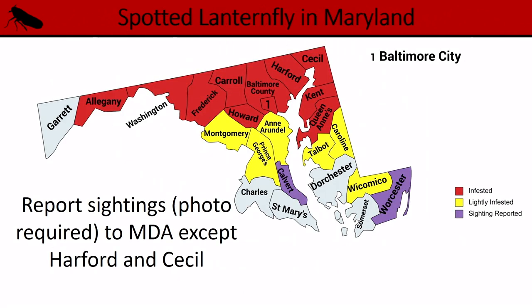Where have we found them? So far, from most recent reports, considered pretty infested or heavily infested are all of these counties in red. Lightly infested, sort of the front end of the invasion, are these counties in yellow. And some sightings have been reported in Calvert and Worcester.